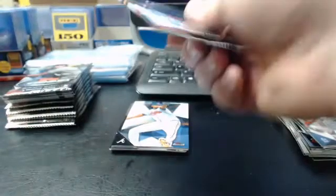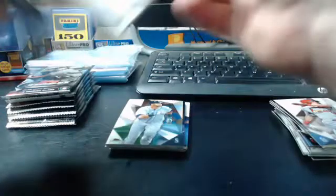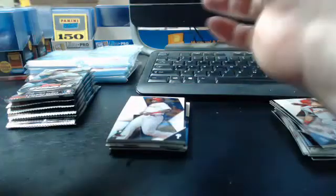Okay, continue right along. This is box 3. Jace Peterson is nice, but I'm still hoping for nicer. You still got some good veterans in here that signed, and obviously Kris Bryant signed in this one too. A couple of my favorites are in here though: Frank Robinson and Cal Ripken. The only difference is Frank Robinson, instead of being in the Orioles uniform, he's in his Reds.